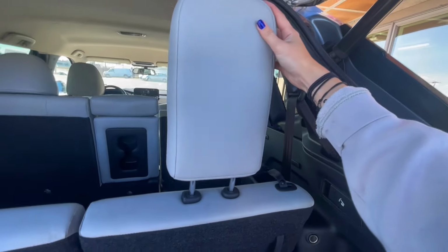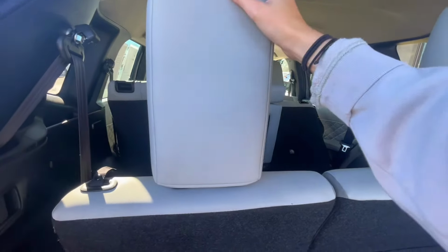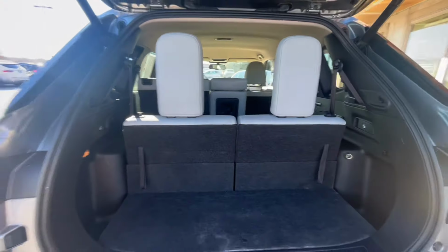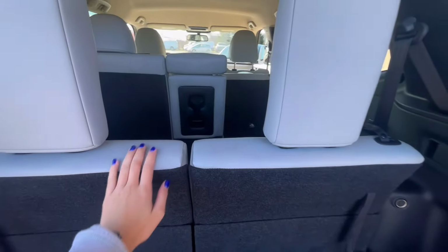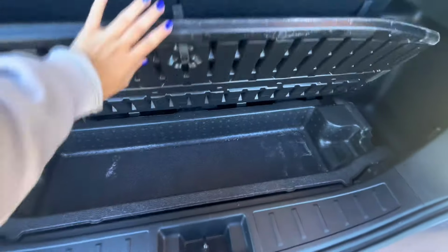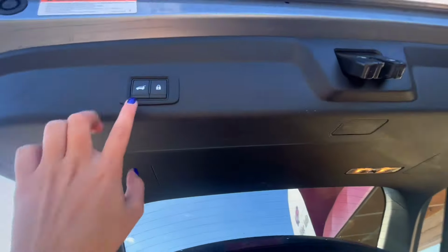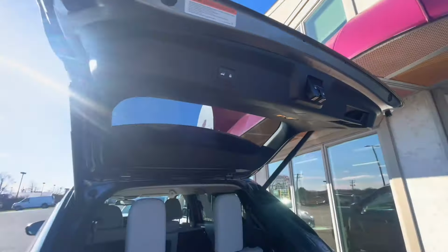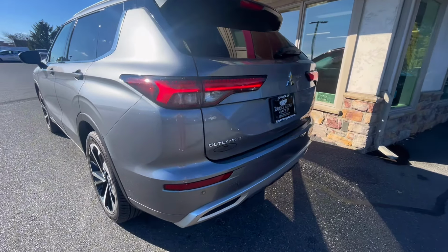So you can easily take them out and slide them on, and then the third row is assembled. Easy peasy, and adds an extra two seats in the back. And with the two seats, you have extra storage underneath here and in the back of the seat. You can always detach them and put them back and have more storage. You can press the button and it will automatically close the trunk area.